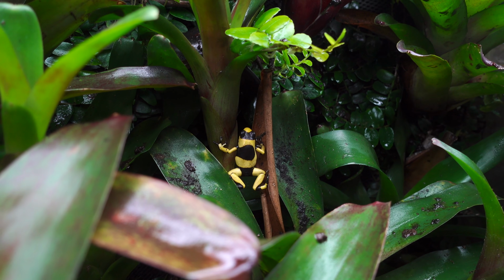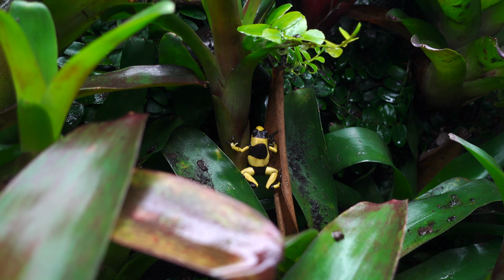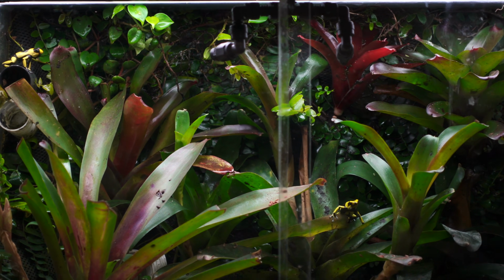They're great frogs. They really are probably my favorite out of everything I have. I love them. And up next, we're going to show you some pretty cool footage of the Lehmanni courting.